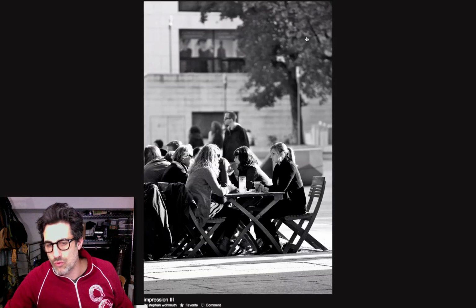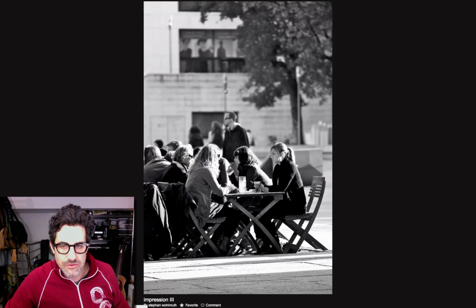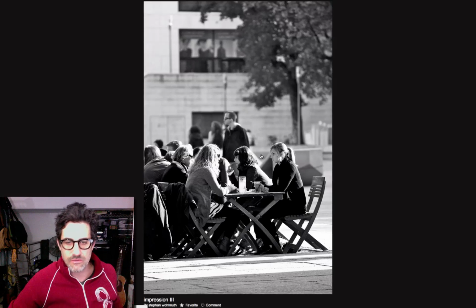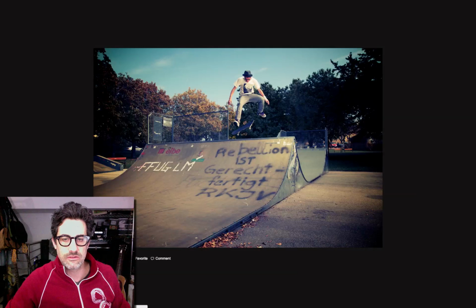This one is called Impression 3. Now, I don't really know what this is about here. I like what's going on over here. As far as just a street candid, there's something going on. Maybe had you shot this horizontally rather than vertically, and got a little bit closer, we could see a little more of an interaction. I don't think it's your strongest piece, but I still think it's cool. I think your processing is cool.